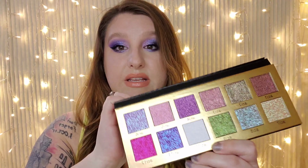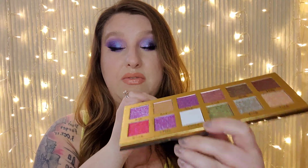This is what the outside of that looks like. It is so pretty. I really dig the outside of this one. And then the inside of that looks like this. But I have not had a chance to play in this yet, so we're going to just pretend I didn't show you, even though I totally showed you. And I will be coming back with that.